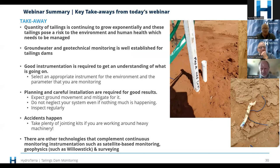Just the last point there is that HydroTerra have a Willow stick, which is using electrical gradients through the ground to measure water flow. And some of these newer technologies are holding good promise for ongoing monitoring.